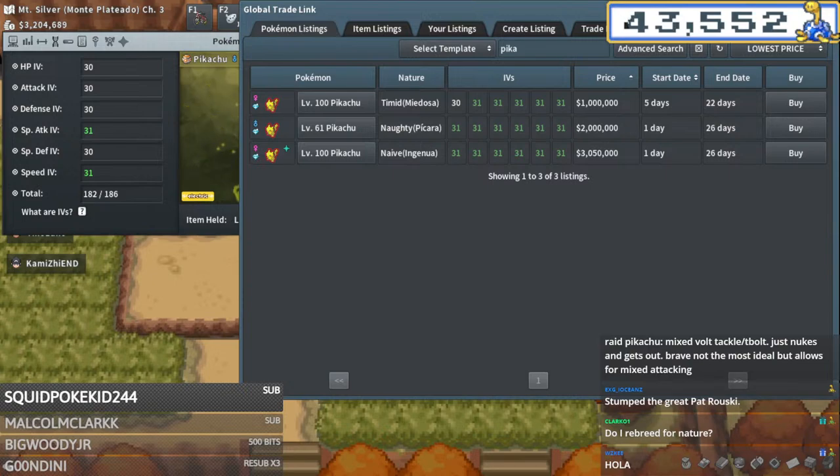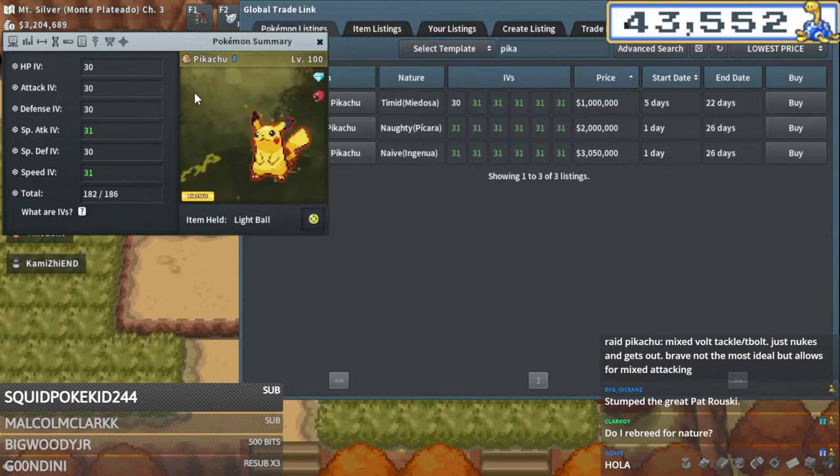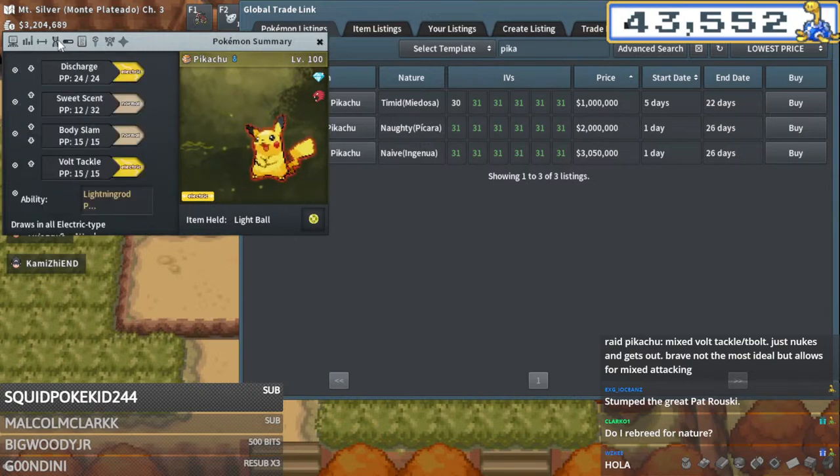As a Pikachu with these stats, do I rebreed for nature? The issue is finding a breeder is going to be so hard. You have to find a female Pikachu with the nature. I don't think it's worth it. I think you just sell this and start from scratch, or just keep it and use it as a Discharge Sweet Scent Pikachu.